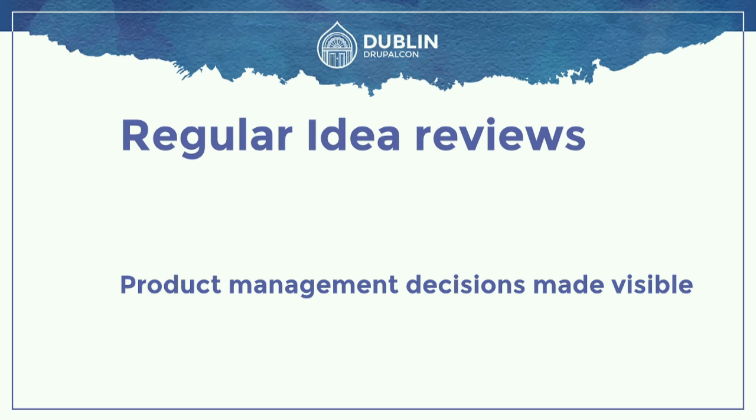And actually, there is a session this evening at 5 about usability for site builders, where I go into those issues as well, because I think we do need UI standards that module maintainers can actually follow. And one point, I really like the idea of regular idea reviews.